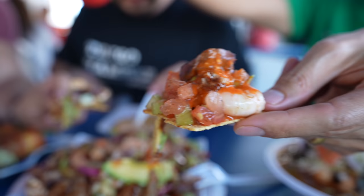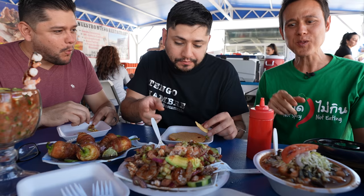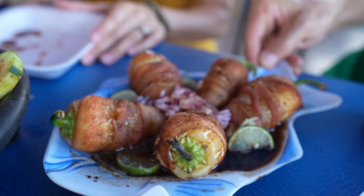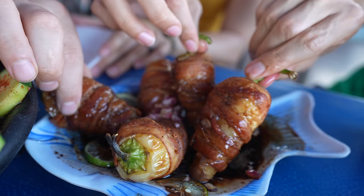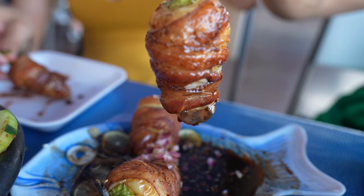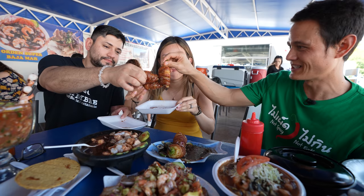Salsa, Carlos. Big one. With that salsa, that makes the difference. Let's go for it. Roll it in. Yeah, okay, that is the correct thing to do. If this is fully stuffed with cheese, that's like a block of cheese inside of each chili. Cheese and shrimp. Oh, okay. Cheers.